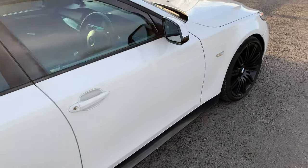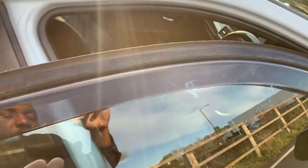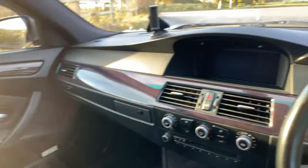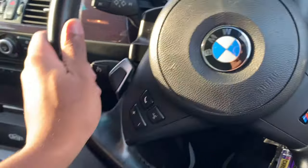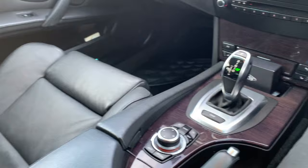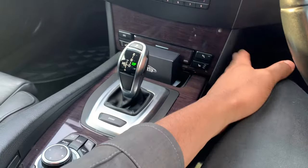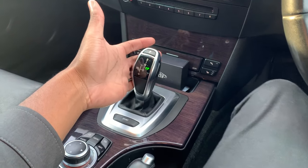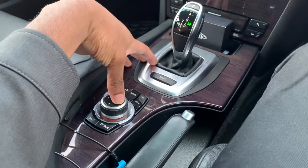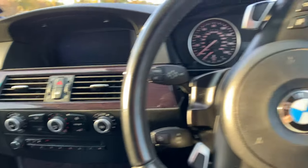Tinted windows. So yeah, let's have a sit inside and go for a drive in this beast. So this is what it's like being inside here. The full black leather, bamboo wood in sight with high gloss trim as well. ZF 6-speed automatic transmission, sport button as well, and the iDrive system. This is the CIC system, which is the most updated one.